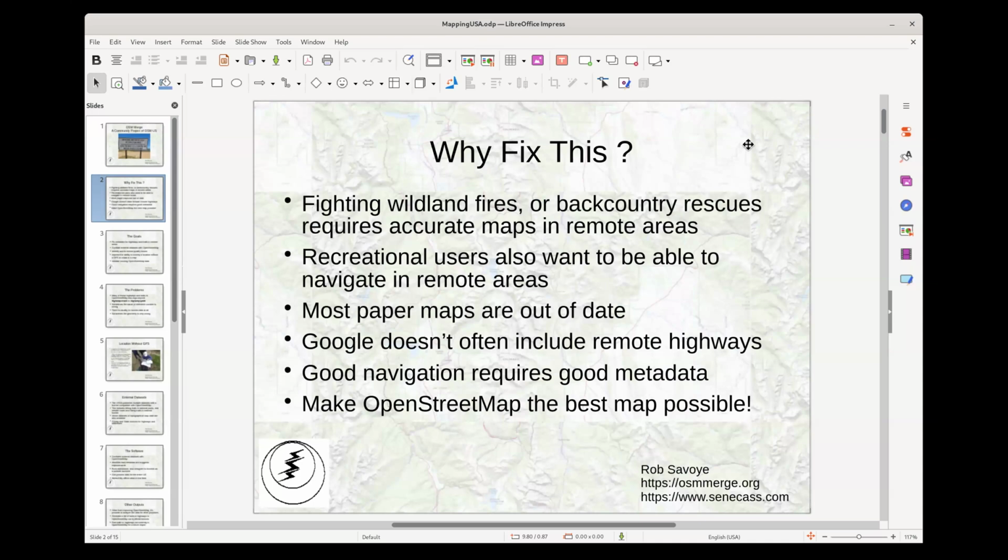Same thing for recreational users, right? When you're driving around all these dirt roads, you don't want to get lost. The other critical problem is most topographical paper maps turn out to be drastically out of date, some of which have massive bugs. It's kind of embarrassing. Google also does not typically include remote highways, so you're kind of screwed that way. And to be honest, good navigation in remote areas requires really good metadata. And of course, I want to make OpenStreetMap the world's best map source possible.